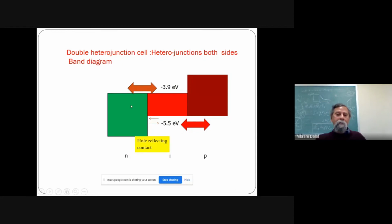And materials like titanium dioxide will work, N-type CdS will work. And similarly, to collect the holes, you would want a material such that the holes can be transmitted, but the electrons that come in here are reflected back. They can't make it up there. And the materials would be P3HT, spiro-OMeTAD, PTAA, a whole bunch of materials work, and inorganic materials like molybdenum oxide or nickel oxide.